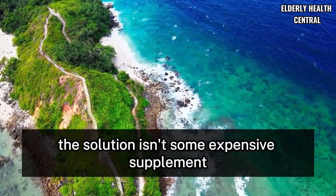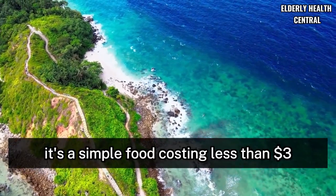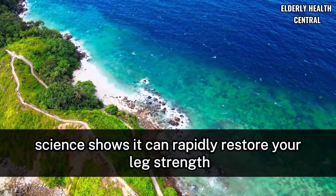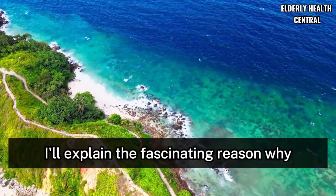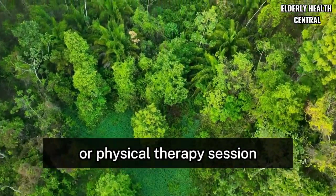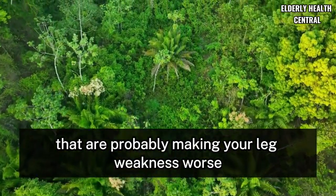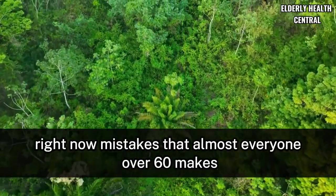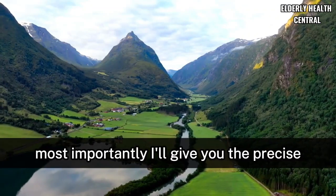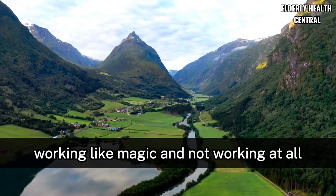The solution isn't some expensive supplement or complicated exercise routine. It's a simple food costing less than $3, and I'm about to reveal exactly what it is and why science shows it can rapidly restore your leg strength. I'll explain the fascinating reason why it works so fast, faster than any exercise program or physical therapy session. And I'm going to share 3 critical mistakes that are probably making your leg weakness worse right now, mistakes that almost everyone over 60 makes without even realizing it. Most importantly, I'll give you the precise timing and preparation method that makes all the difference between this working like magic and not working at all.